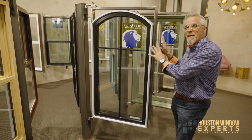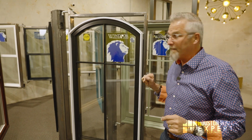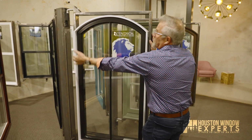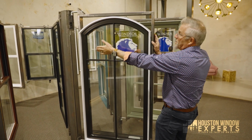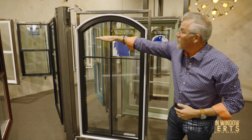Now, one other point I got to make about Windsor, because this is something that it's not something everyone can do, but they can. This is a radius casement window. It has a radius to it. So it actually is curved versus just being a rectangular window.